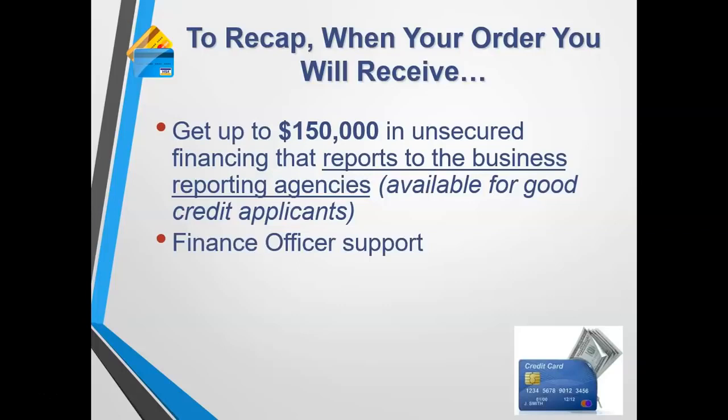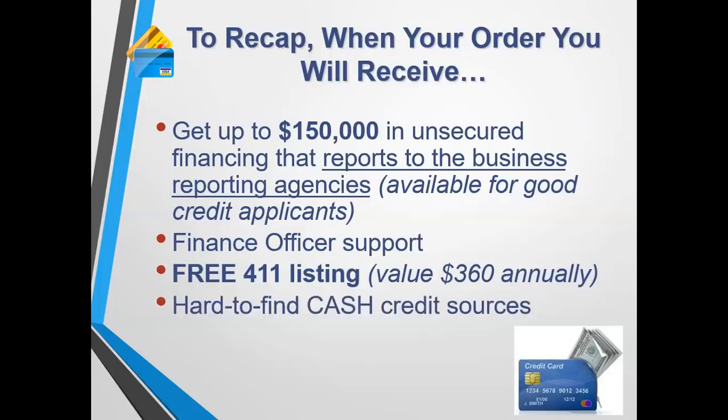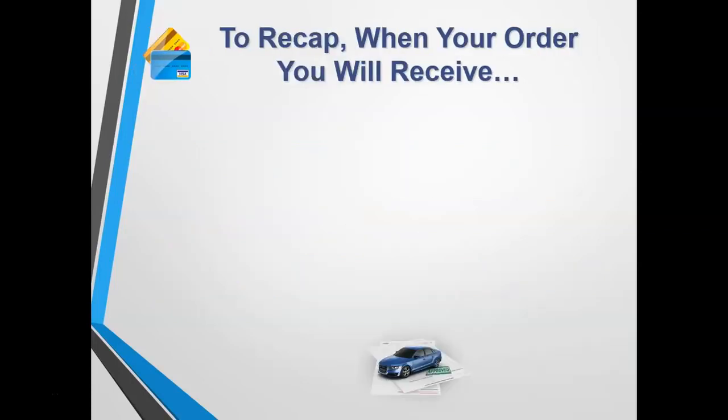You also get finance officer support. So you get to talk to actual finance officers. That's separate from the business advisors. And so you'll learn more about that when you get inside of the finance suite. Also, free 411 listing. This is going to be done for you. This is actually a $360 annual value. So that is something else that is included. Also, hard to find cash credit sources.